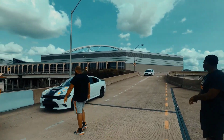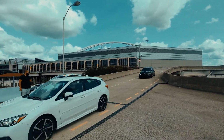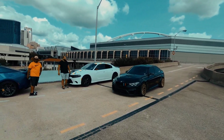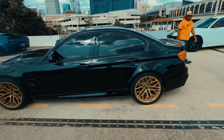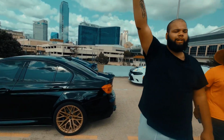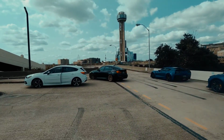Let this car go by. This BMW nasty, I like that. So what y'all think about, you remember when we did the U-turn up here? We'll do that again. Go all the way down and do a U-turn, that way we have enough room. That's an M-Series, nasty, bro. Yeah, that's the M3. The Messiah.